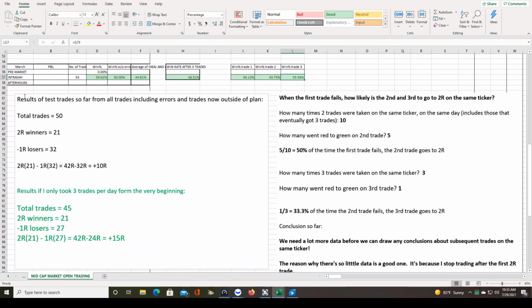So results so far with all of the trades, we're up 10R still. We're up 10 times the risk, even with the 3 losers from today. If I've only taken 3 trades from the very beginning, instead of in the beginning when I was taking trades 4, 5, 6, up to 10 if I wanted to, but that never happened, it's 15R if I stopped after 3 trades, even with today's losses.